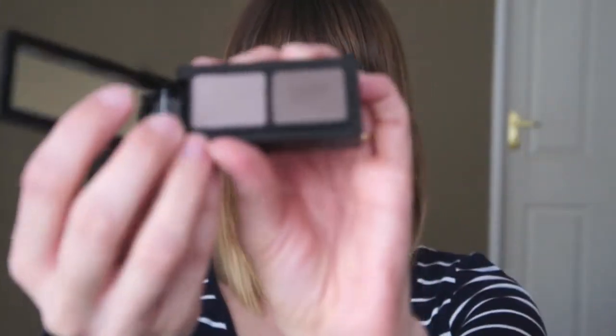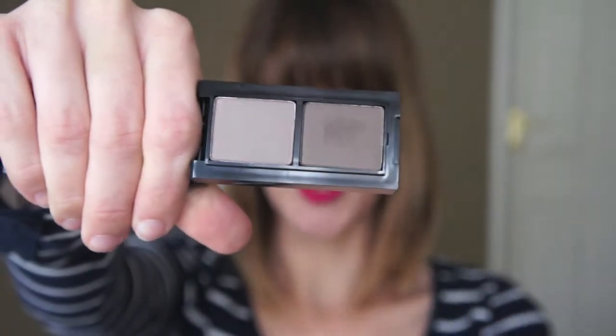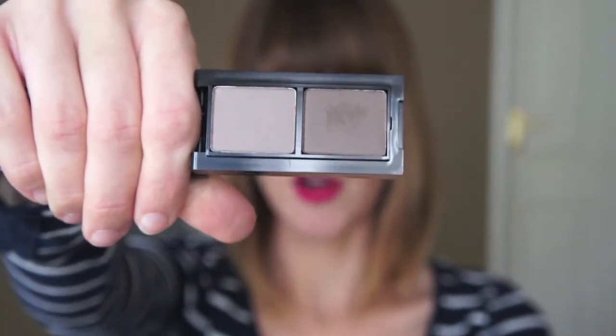But anyway, the 2 shades that I have here, it comes with a little mirror as well. A little mirror, and then it's got 2 shades. So a lighter and a darker one, so that you can really get in there and create the perfect brows. I tend to use the darker one a lot more often. I haven't used the light one at all. But this is really very handy, and they're super cheap.